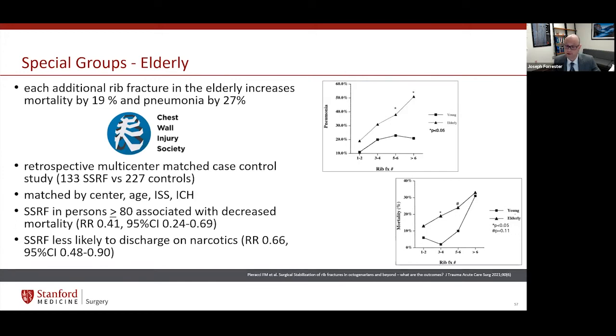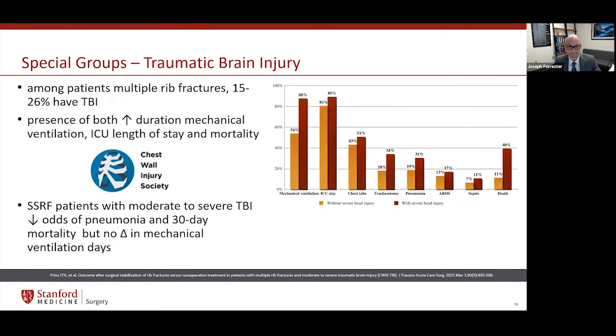Elderly patients are walking such a fine line that waiting until they get pneumonia or waiting until they develop respiratory failure is just setting them up for failure. In this patient population, I think it may be particularly beneficial to operate early.